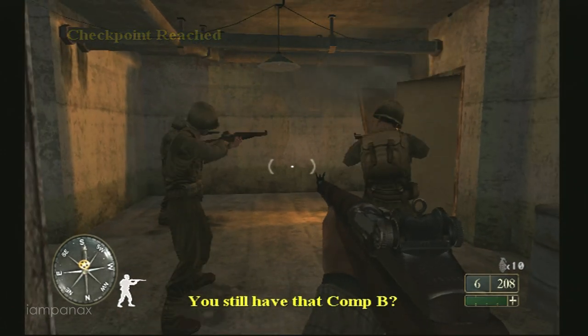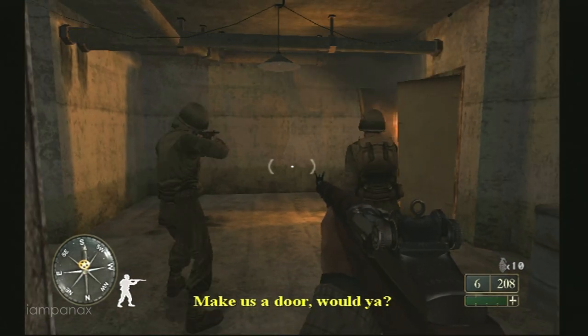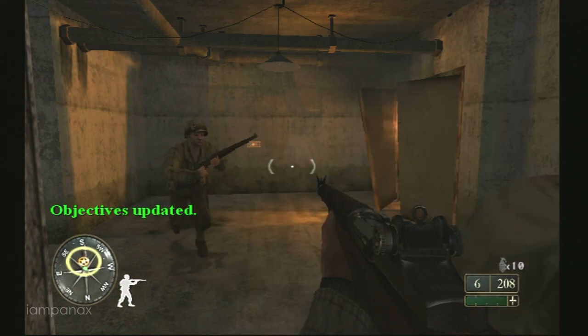Still have that Comp B? Make us a door, would you? Fire and maneuver!